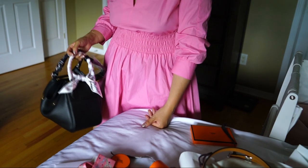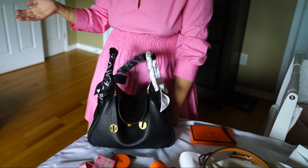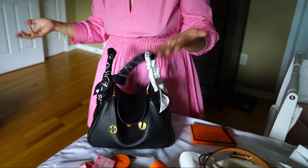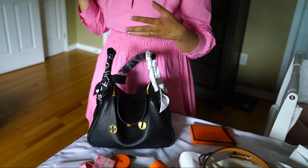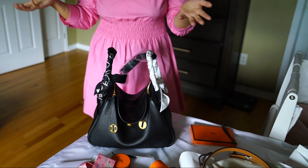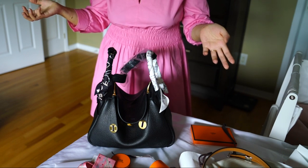But yeah, that's it. As I go down this path of buying things through this process, obviously my next goals would be getting a little rodeo, or the Picotin is also a really nice bag to get. There are a lot of other items out there that I would love to have in my collection. And yeah, we'll have to see how things turn out.